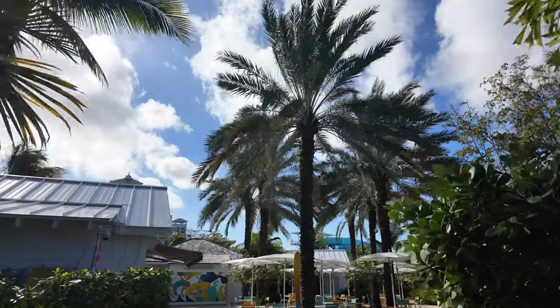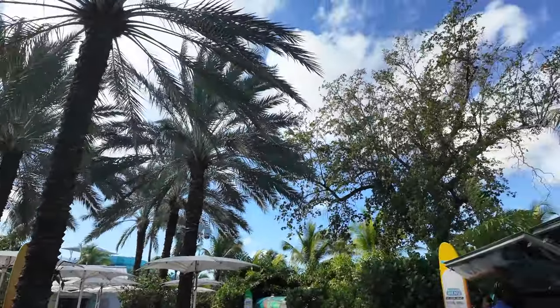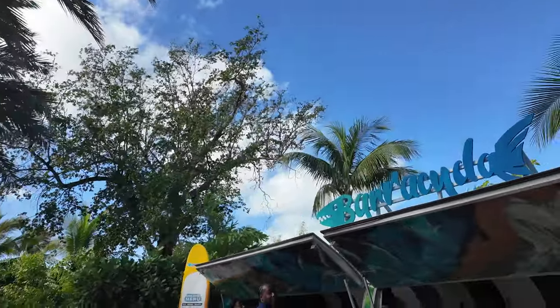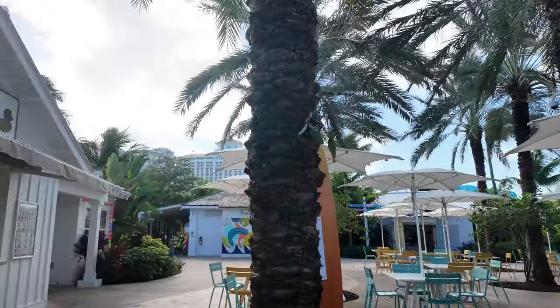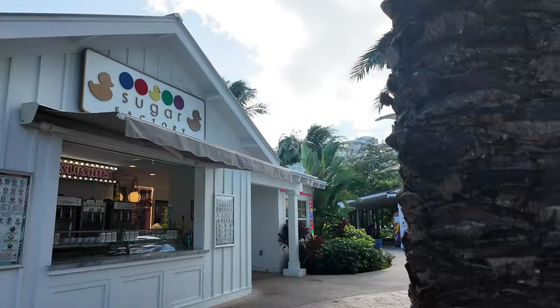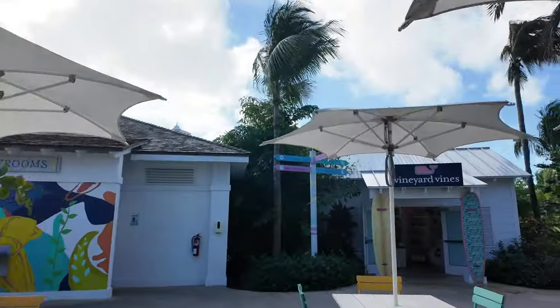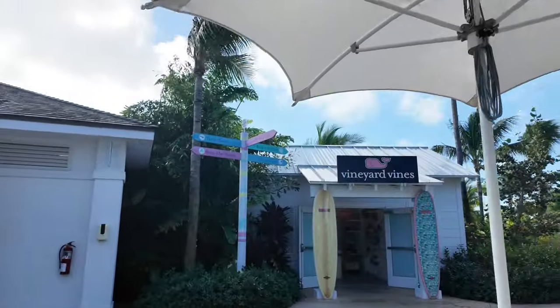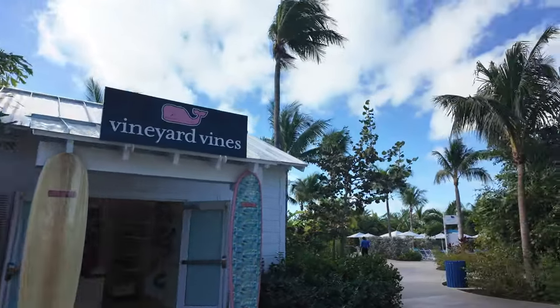This is going to be the first of several shopping and dining areas. They have Barracuda Bar and Restaurant, which has kind of your traditional burgers, etc., some cocktails, that sort of thing. You actually have a Sugar Factory, which I thought was pretty cool. So that's branded. Lots of branded restaurants here in Baja Bay, which is cool. And then probably the most unique thing I thought was a Vineyard Vines store. So probably the coolest Vineyard Vines store location on Earth.